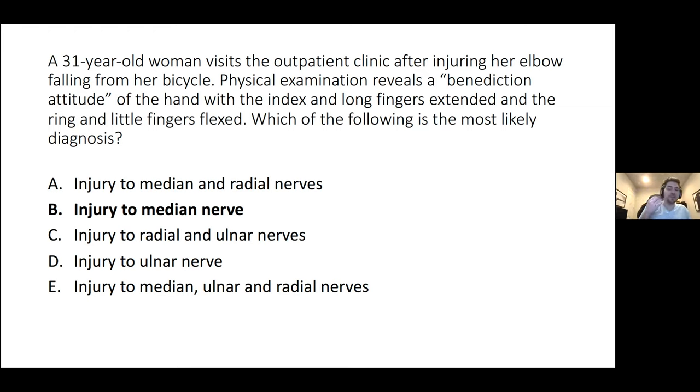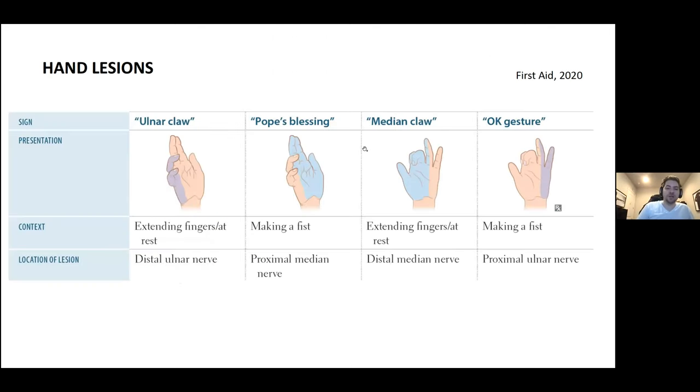You have a problem extending, a problem with the radial nerve. Now it does get tricky because we talked about those lumbricals, but in a general sense that works out. So look at what they're saying. Let's do this one first.